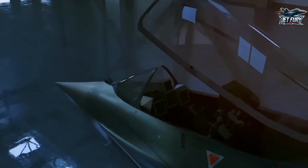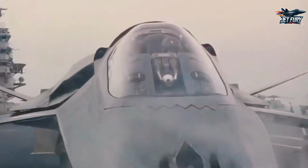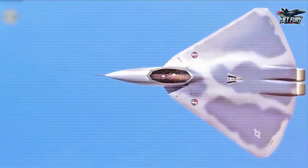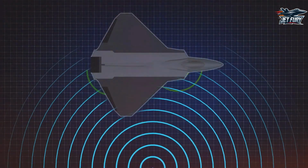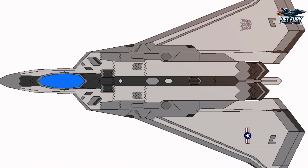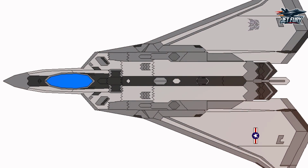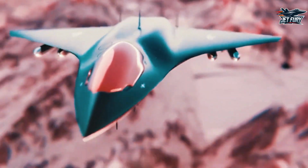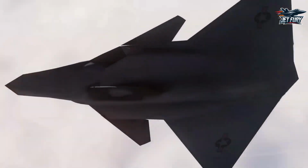Cold War shadows: the origins of the MANTA's concept. The roots of the X-44 MANTA can be traced to the Cold War's legacy of rapid innovation. In a world divided between the United States and the Soviet Union, military planners understood that air superiority was critical. The Cold War pushed the United States to develop not only faster and more agile aircraft, but also more elusive ones, able to penetrate Soviet radar undetected and execute precision strikes.